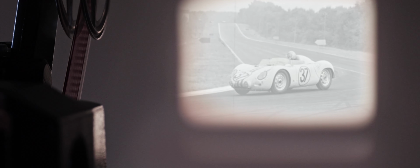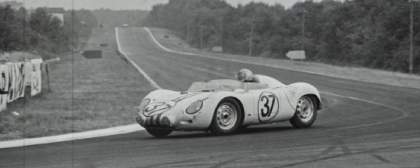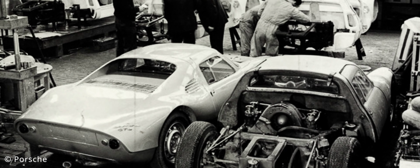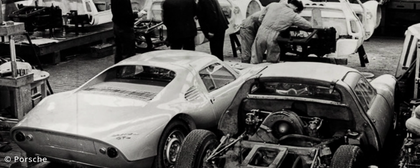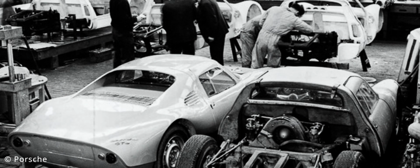The FIA GT class required 100 examples to be built for homologation. Porsche didn't think there would be enough demand for a race car, so they came up with a solution. They built the race car in such a way that it would qualify as a road car as well, and surely enough, they sold the 100 cars, actually even more than that. And so the 904 was born, just in time for the 1964 season.